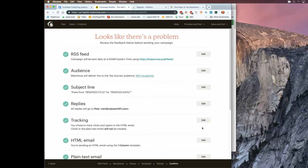I think that's the short and the sweet of it. Did I forget anything, Jeremy? As far as configuring the RSS to email, it's pretty straightforward with MailChimp.